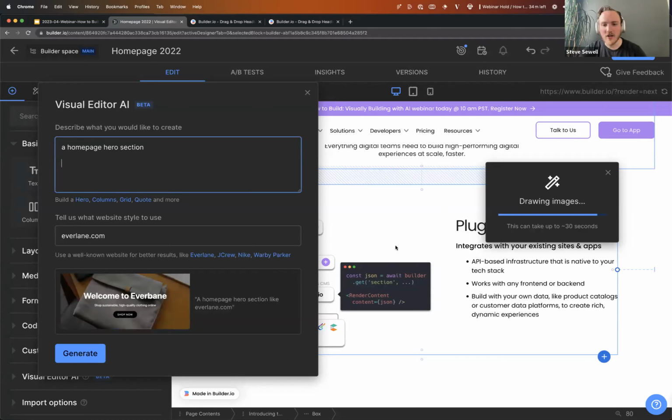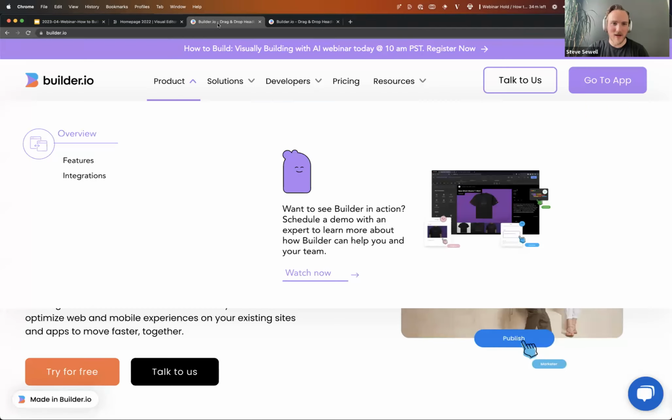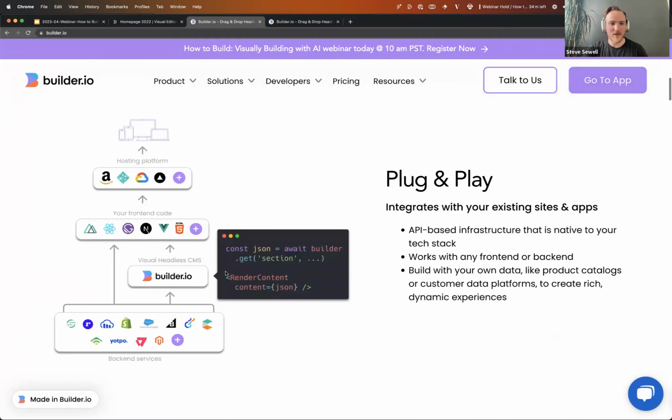A good question here. And so the question is, can you describe the headless part of Builder and how this fits into things? So as a little bit of background, I'll go back to this page. Headless in this modern web front-end world generally just refers to an API that you can plug into other things. And so a typical no-code system, pretty much all that you will see today, any drag and drop system, no-code, low-code, whatever, they are not headless.